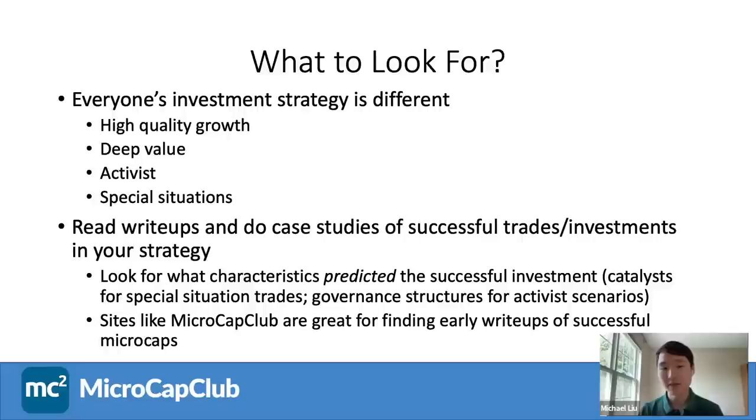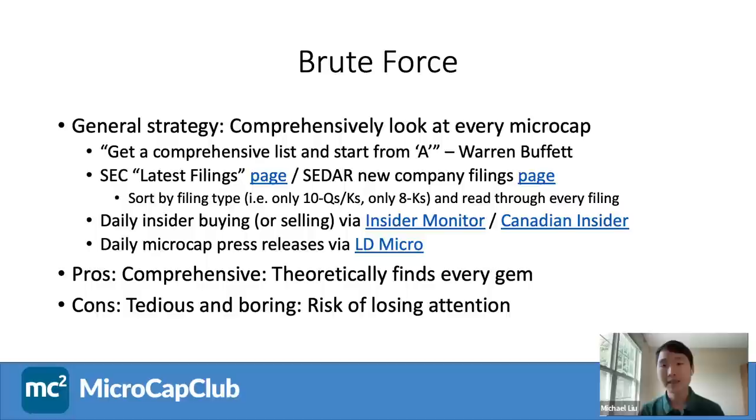So to get into a couple of our different methods, broadly speaking, finding companies in different strategies is a trade-off between being comprehensive and being very specific. The most comprehensive strategy possible to look for new ideas is what we call the brute force method, which is basically to look at every single company out there. 10,000 microcaps in North America, you look at 10,000 microcaps in North America. This is what Warren Buffett meant when he said that his preferred strategy of looking for companies is just get a list and go from A to Z.